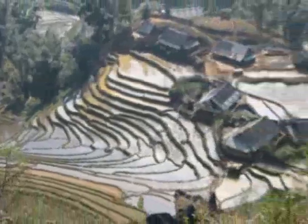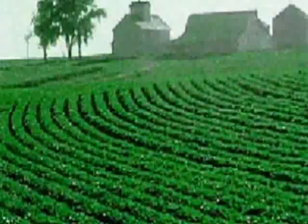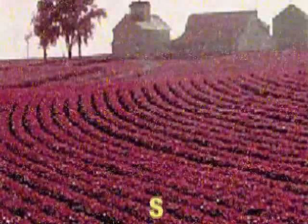Farmers also grow crops such as rice by cutting steps in the hills. This is known as terrace or step farming.